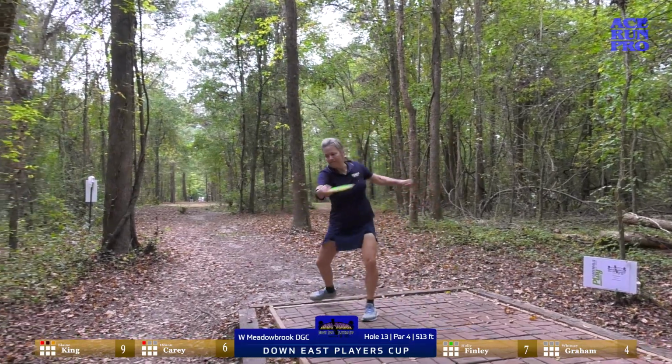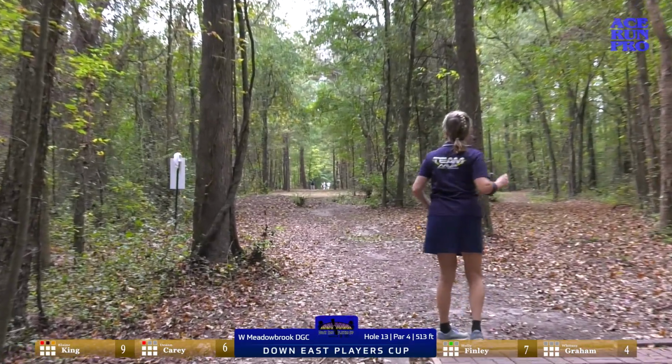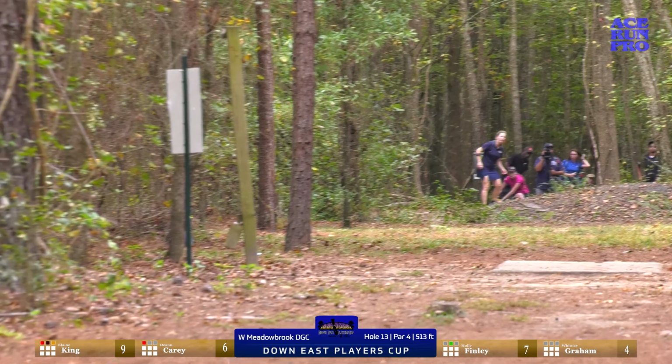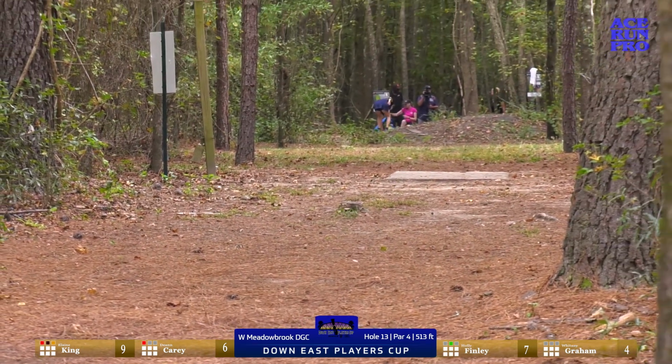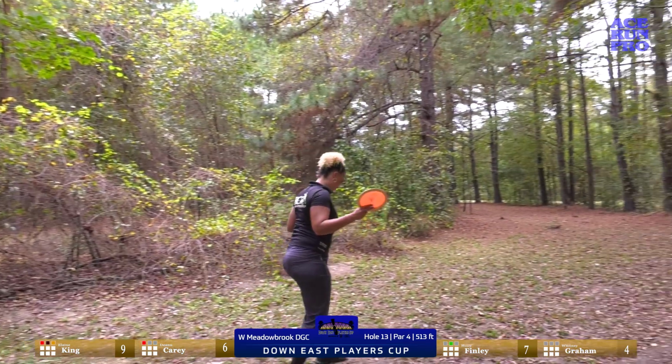I like the mid-range idea on this hole too. Again, I played driver on this like a dummy and just ended up taking a bogey. Me too. That high speed kick is what you're really looking for when you take the driver there. That high speed kick off a tree.